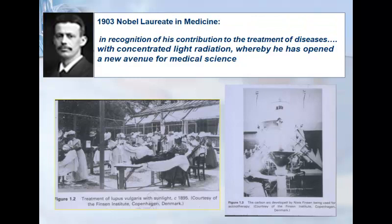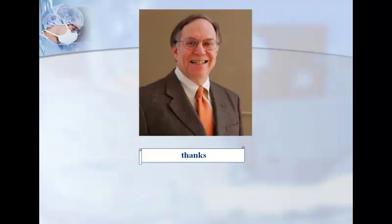So just to finalize, PDT, in a way, started with a Nobel Prize in medicine. Not quite, but Finsen won a Nobel Prize, one of the very early Nobel Prizes, for the recognition of his contribution to the treatment of diseases with concentrated light radiation, whereby he opened up a new avenue for medical sciences. And I wanted to just finally say that Alan, as a colleague and friend, pushed the boundaries of that idea enormously.